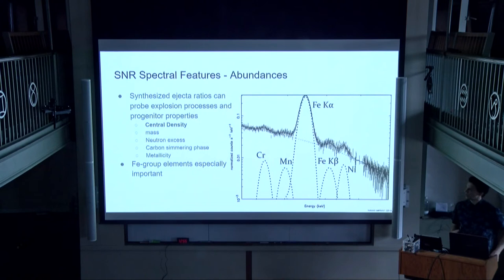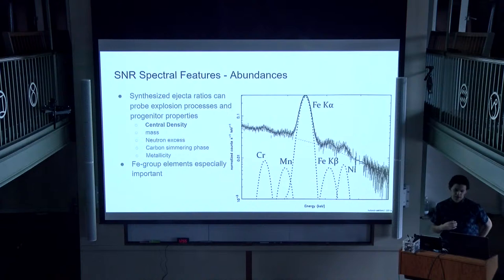And so this is just a zoom in of a very important region in supernova remnant spectra, the iron group region, so chromium, manganese, iron, and nickel. If you look at these elements in particular and measure their masses and their different ratios, these can probe things such as the central density of the progenitor primary white dwarf, its mass, the neutron excess, which correlates with the metallicity of the progenitor, and just all these different properties, which can then be fed into simulations or compared to simulations and help us understand more about how and why these explosions occur and what frequency different types occur.